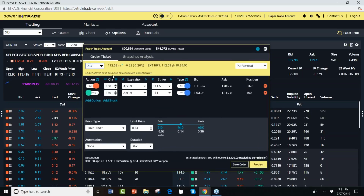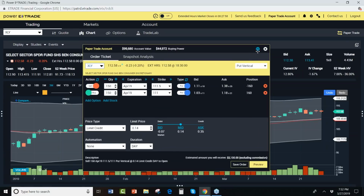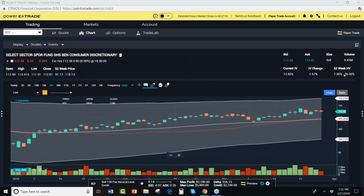Why do I like this iron condor even more right now? Because what tends to happen with stocks? They tend to channel into earnings, right? They enter a blackout period, right? 30 days or whatever it is, weeks that they really can't comment on stuff. They enter a blackout window.